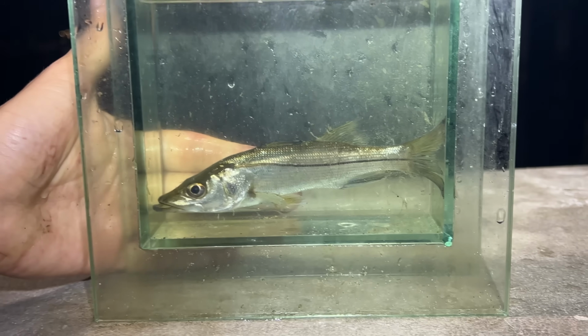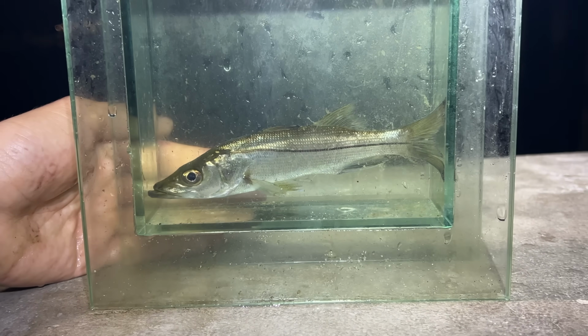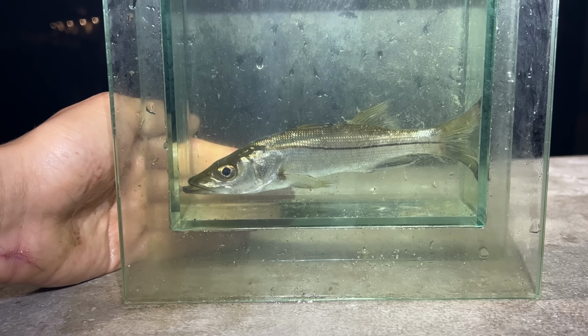A little bit on the skinny side, but I'm sure he'll fatten up if he doesn't get eaten. Being this small, they're definitely more likely to get eaten by predators than survive in the wild. You can see how thin he is here. Letting him go. Yeah, super unique little guy.